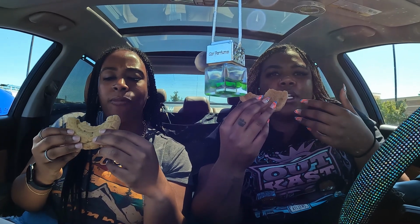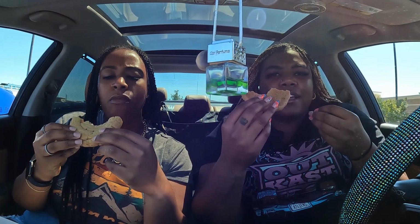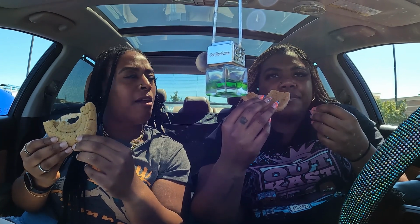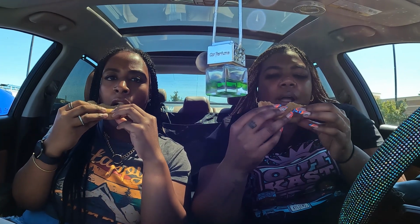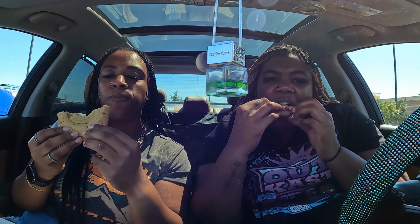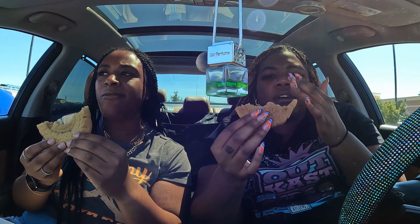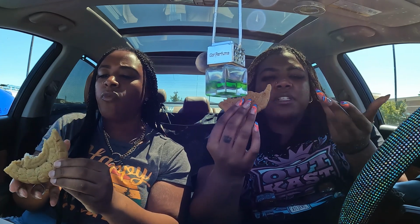I'm trying to think of what the cream is feeling like. What flavor is it? It almost tastes like a lime. Like a lime. But as far as a cookie without the cream, it tastes like a sugar cookie.